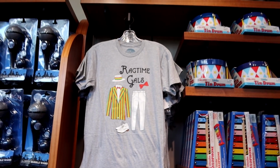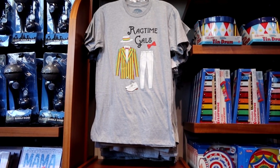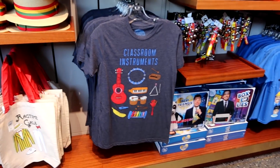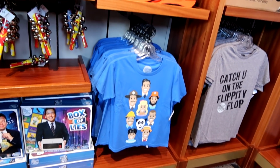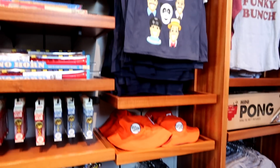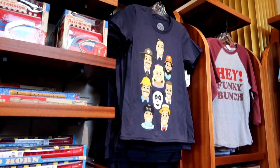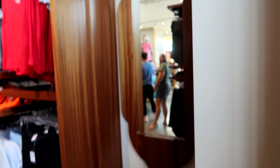They have lots of neat shirts in here, like the Ragtime Gals, which is also part of the pre-show, but we didn't get to see that today. Classroom instruments. All the key skit characters. Now these t-shirts are about $28 each. They go up to size extra, extra large. Now, they don't have a dressing room in here to try stuff on, but they at least have a mirror that you can slip a shirt on and check it out, make sure it fits.